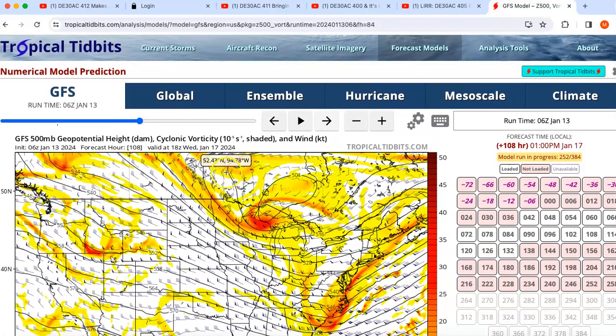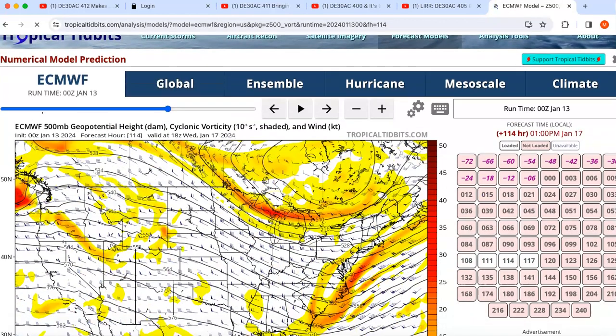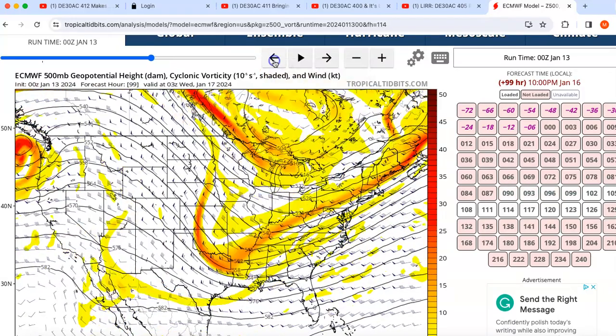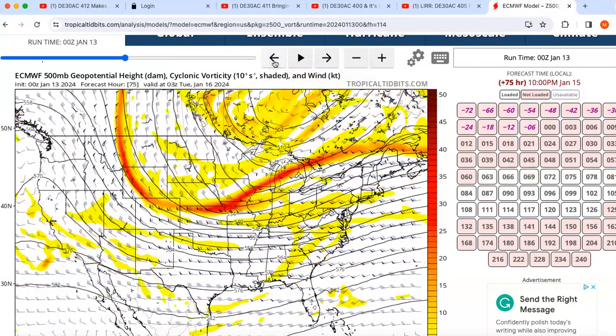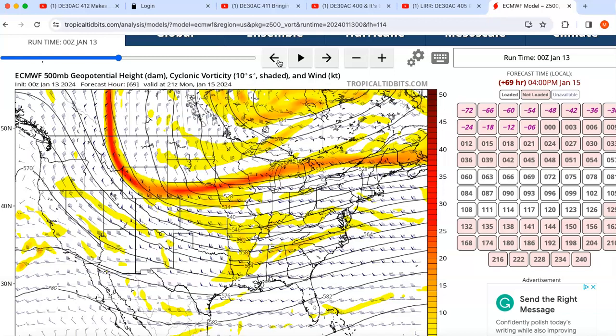So that is the GFS, and the European model is really not that different. This is last night's run. Let's go to late Monday. Actually, let's go back a little bit more. We're going to go to Monday afternoon. All right, here's all the southern stream energy, a little more consolidated in the European model. And then here's the northern system that's supposed to steer it either up the coast or out to sea. So let's see what happens. This is Monday afternoon.